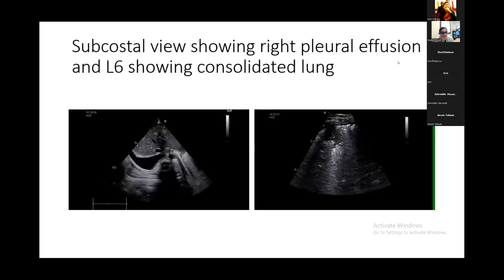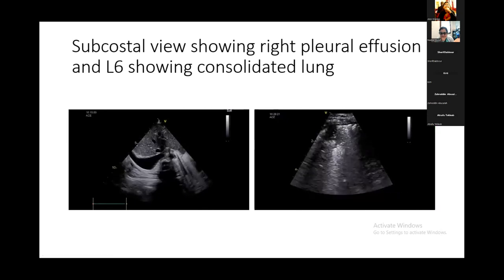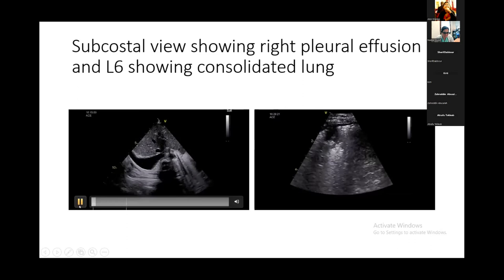So this was a lung ultrasound that showed some costal view, right pleural effusion, and also this one, L6, showing, I said this is hepatized lung at the apex. Sorry. I don't know why it is not moving, but this is the apex of the right lung at the base. It's hepatized.